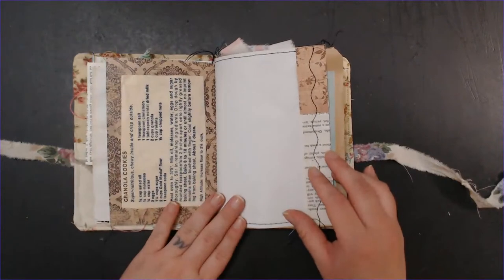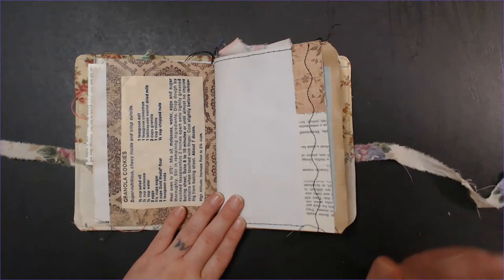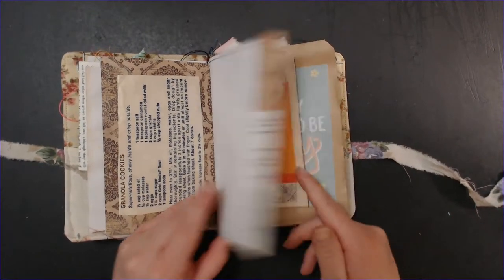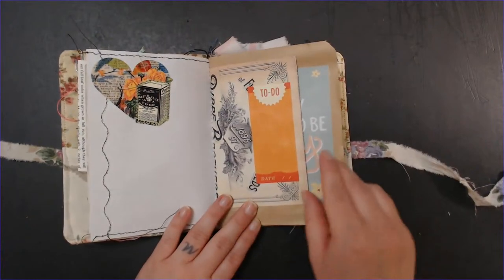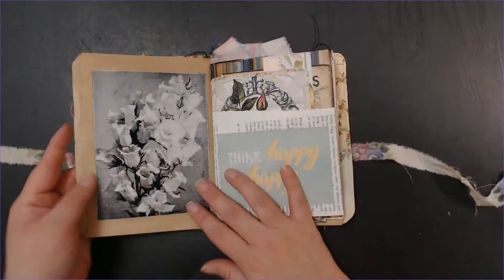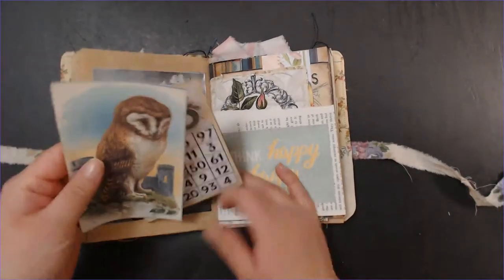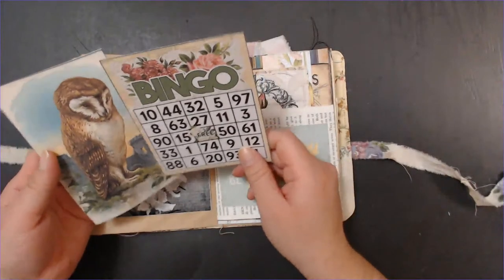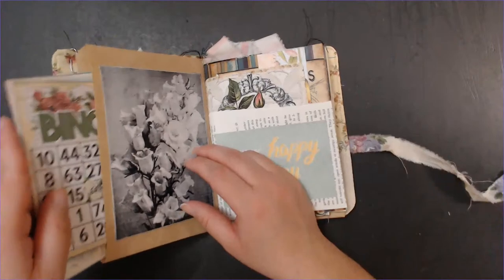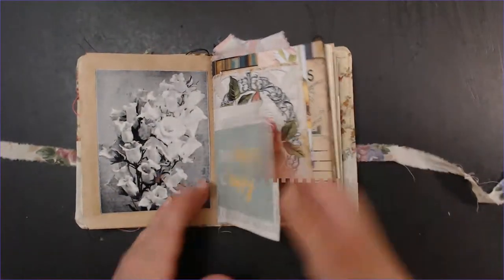Such is life. Here's a recipe for granola cookies. I'll take some right now. And let's see here. Just so many things on every page. There's so much to see. This cool bird. Oh, it's an owl. It's an owl and a bingo card from my shop. Oh my god, this is fun, y'all.